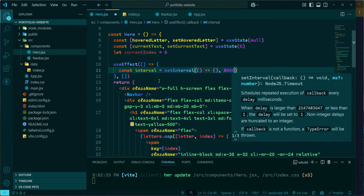So setInterval is a JavaScript function that repeatedly executes a piece of code after a specified time delay. Here we define an interval that will trigger every 5000 milliseconds. This means the text will change every 5 seconds, creating a smooth cycling effect.